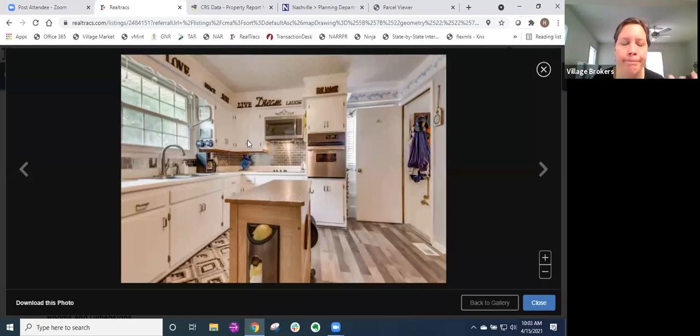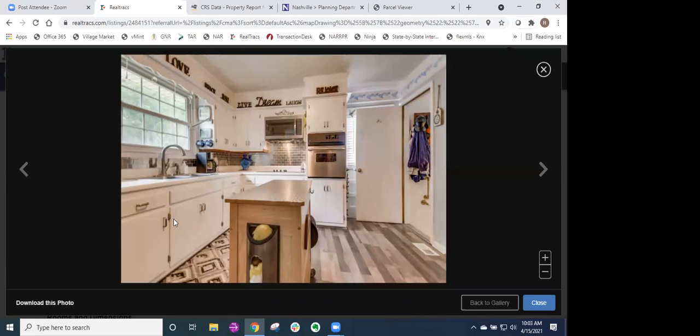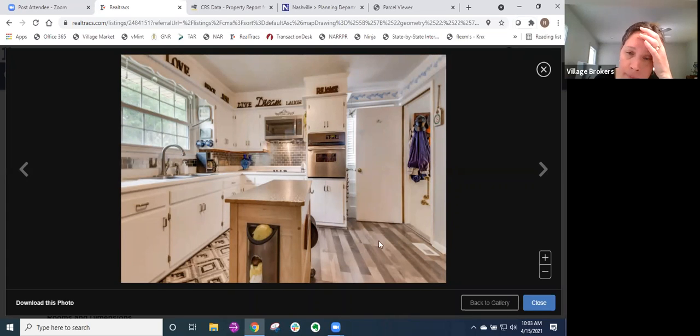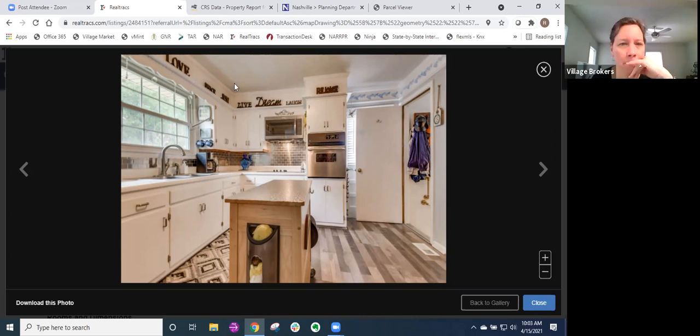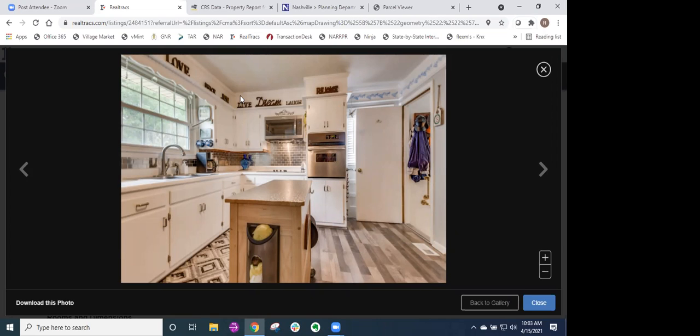New pulls, hardware. I actually thought when I first looked at this that they did a good job. They changed the floor, and then the rest of it, they left it. And actually, for what it is, it's actually cute for kitchen cabinets that are from the 50s or something. It's not horrible. If you're going to have these cabinets, you paint them white and tart it up.